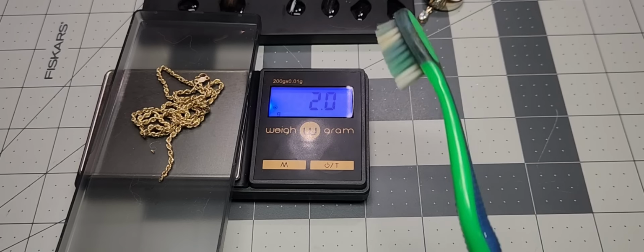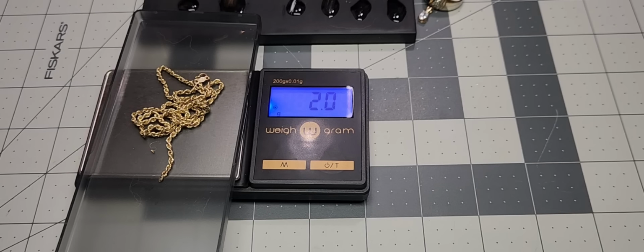If I had used my toothbrush to do the rubbing, I would have been okay. But it is what it is.